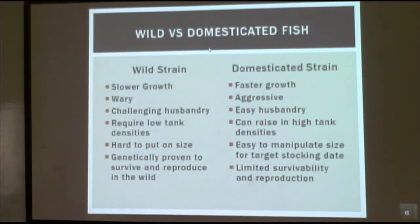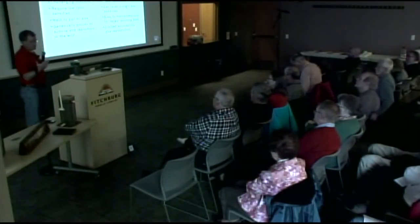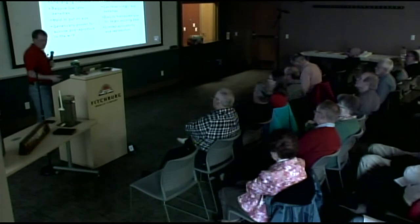But remember I'd mentioned this wild and domesticated fish. Well, there's a big difference. The column on the right, that's our rainbow trout. They're a domesticated strain. They grow really fast. They're a very aggressive fish. You didn't see any feeders out on the raceway photos. What we end up doing there, we have a bucket and we just walk along and throw feed out and spread the fish out so they grow at a pretty uniform rate.